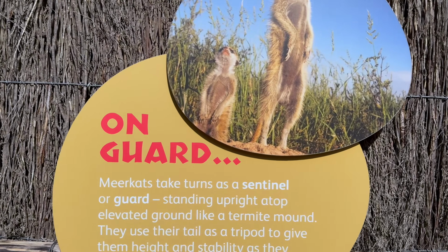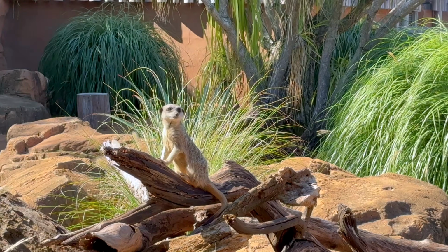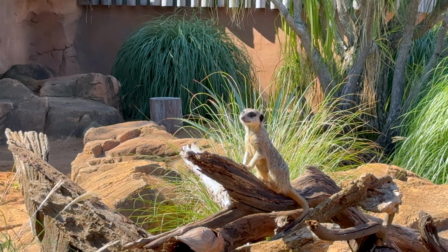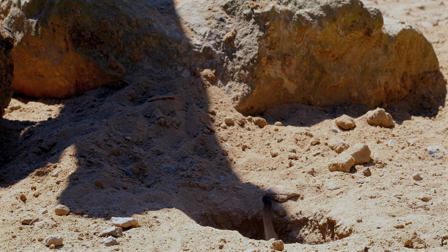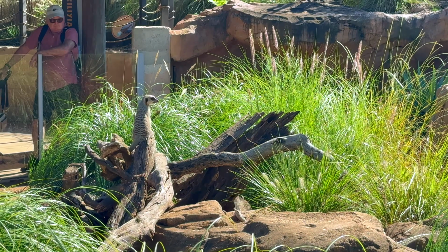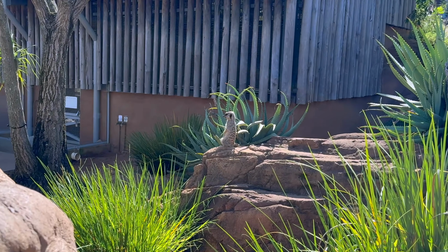From flippers to paws. Next stop, the meerkat encounter. Smaller, furrier, and with a serious case of the zoomies. Welcome to Meerkat Metropolis, where standing tall is just a way of life. They're like furry little sentinels. Always vigilant, especially when snacks are on the line.